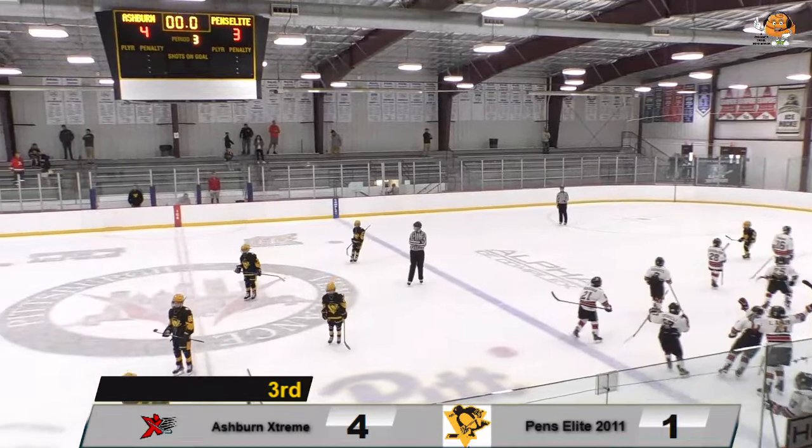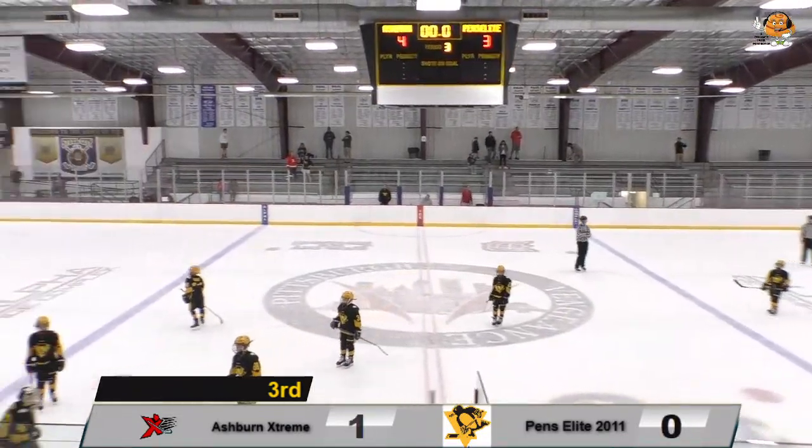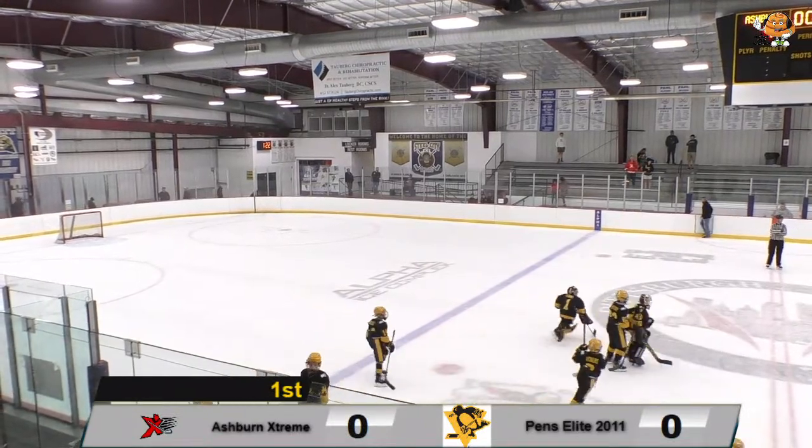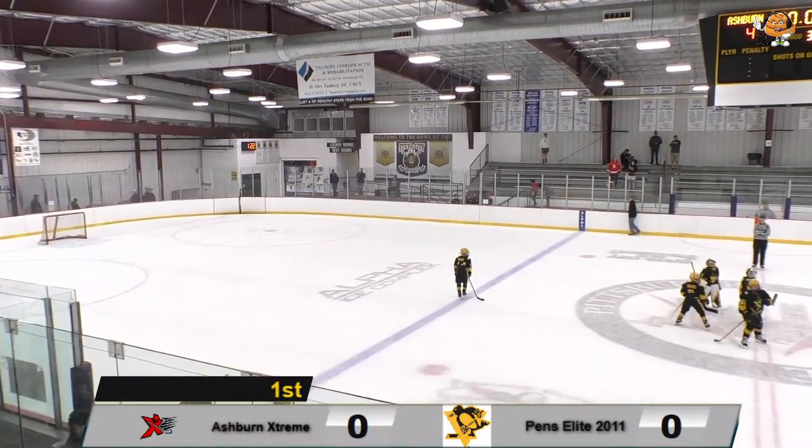Not all is lost. 2 more games for the Penguins. Join us again this afternoon as they take on the Amherst Knights from upstate New York.